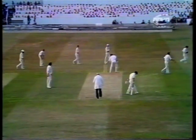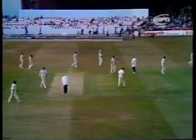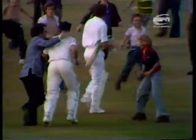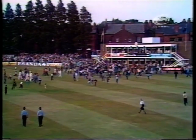Well bowled by Walker, and Root survives on 19. Boycott is 110. Boycott and Root have shared this very good partnership of 52. Not even the police can save Geoffrey Boycott from friendly buffeting. It's 252 for 4, and Geoff Boycott is 110.